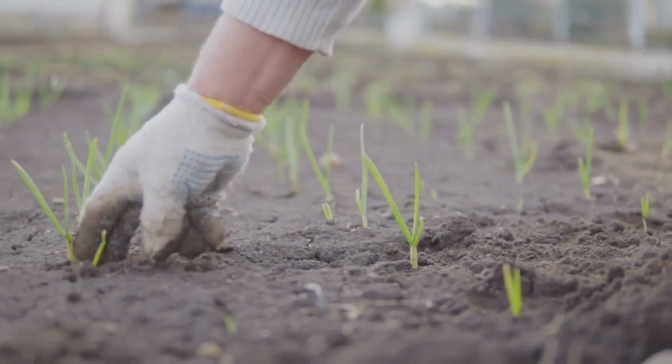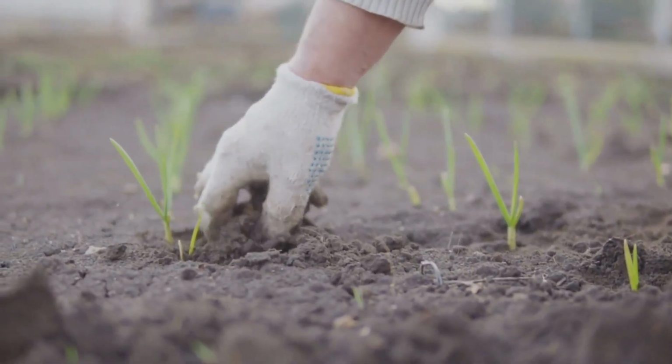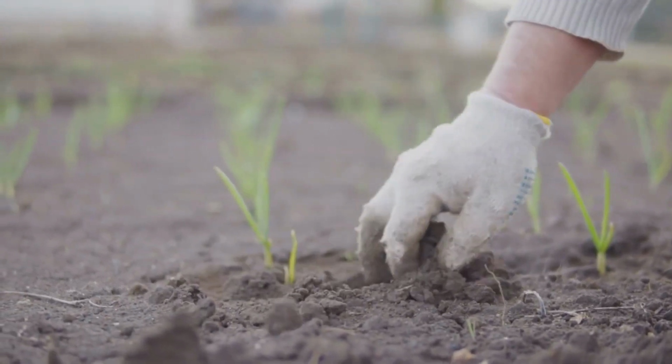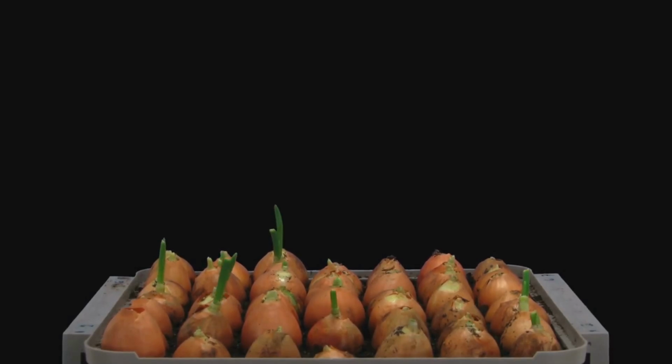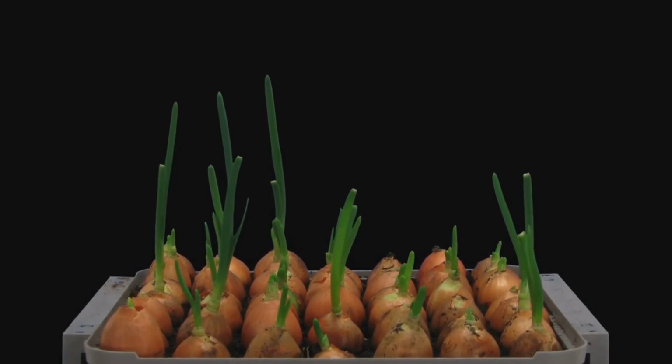Instead of starting from seed, I recommend using onion sets for Walla Walla onions. This method is easier and faster, giving you a head start on the growing season. Onion sets are small bulbs that give you a head start on the growing season. They're more resilient and can establish themselves quickly in your garden.